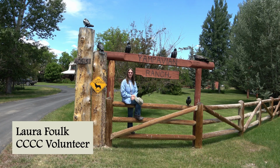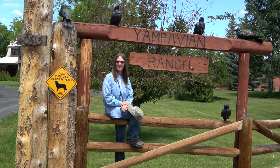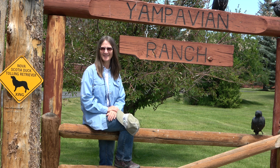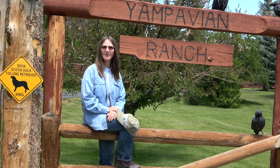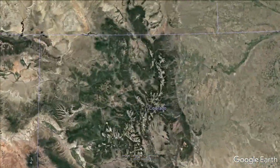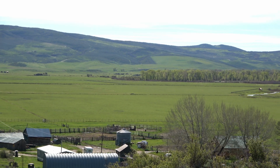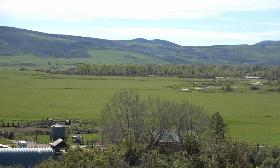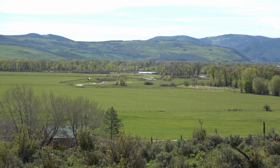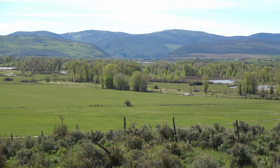Hi, I'm Laura Foulk, and I'm a volunteer for the Colorado Crane Conservation Coalition, better known as CCCC. I'm here in northwest Colorado, near the small town of Hayden, and we are in the Yampa River Valley. The Yampa River Valley is a wonderful wetlands and agricultural area. They grow hay and alfalfa as well as grain crops. It's been a good ranching area for many, many years.